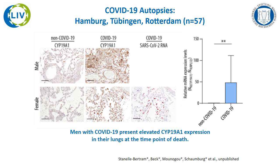We confirmed this finding by quantifying the mRNA expression level of CYP90A1 in the lung of the male patient who died of COVID-19. And we could also show that the male showed increased CYP90A1 expression in the lungs at the time point of death. However, it's important to say, due to the overall lower female COVID-19 patient death case, the conclusive interpretation in female is very limited here.